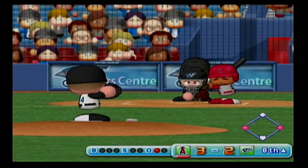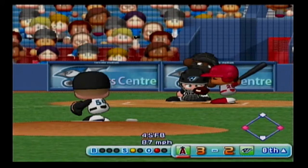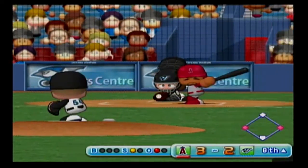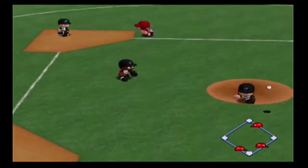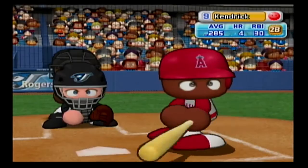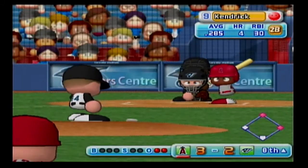Jose Molina is now at the plate. He went into this game in the seventh inning. Dribbler off the bat. Sending it home. Zahn tags the runner out. Howie Kendrick got a single in his last at-bat.